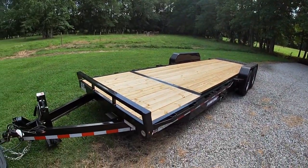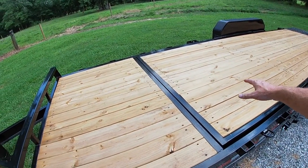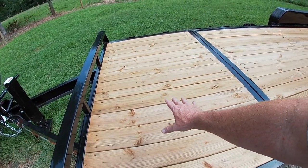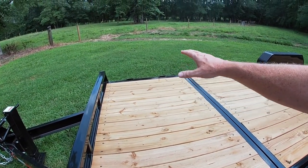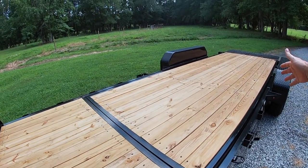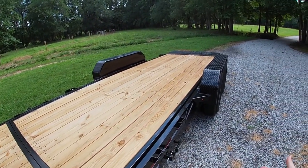Anyway, let me swing the camera around and I'll show you guys a little more detail. So this is, again, a tilt bed trailer, and it's split. The way it works is you've got this upper part up here that's solid, and what you can do is drive your tractor on, back it up, have an implement on the back, lower it down, disconnect, then drive back off, go get a different piece, come back on and then latch everything down, and you can carry two implements with you for the same job.